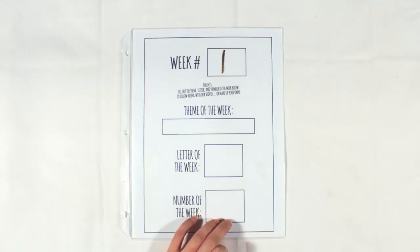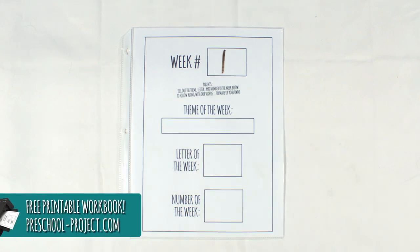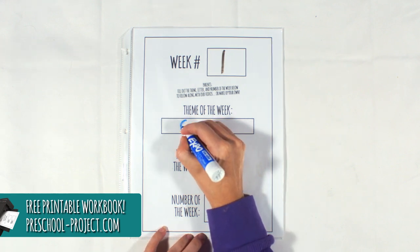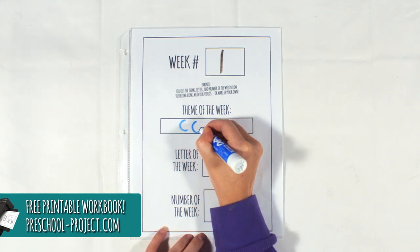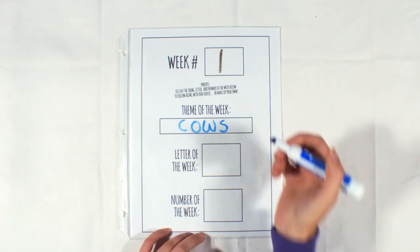Nice job. So this is week number one, and our theme this week is going to be about cows. So I'm going to write cows. Are you guys ready? C O W S, just like that.